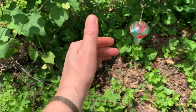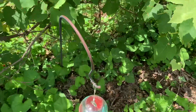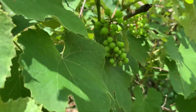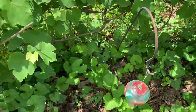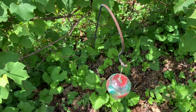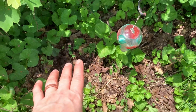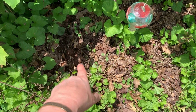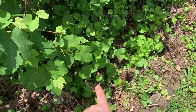So this is on the north side of the grapevine. Oh, speaking of grapevines, Baba grapes. Maybe I'll actually get to eat some grapes this year, I hope. I forgot what I was saying. Oh yeah, so I planted carrots here. They'll get more shade. I think they like cooler weather.